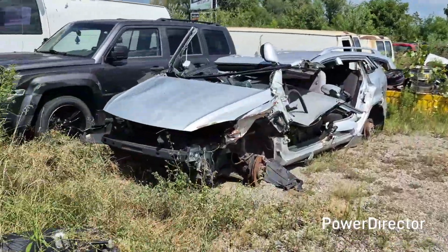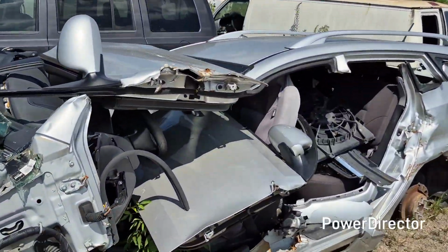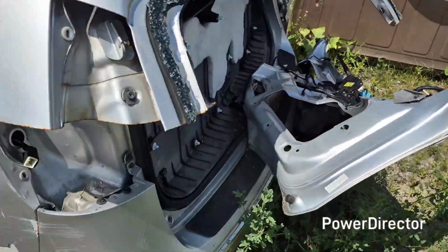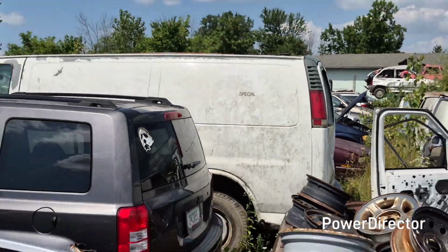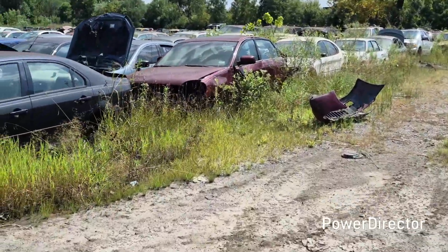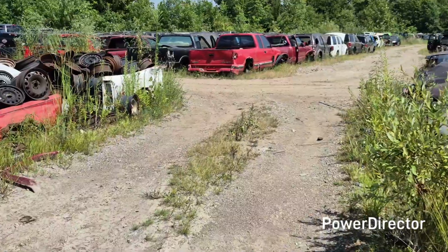I don't know what that is, but it's definitely seen better days. I reckon she did. Ain't gonna be struggling for fuel anymore. I think this is some kind of weird Hyundai thing. Special. Anyway, well, don't want to look at all that newer crap right now. We can go this way. Let's go look at some S10s.